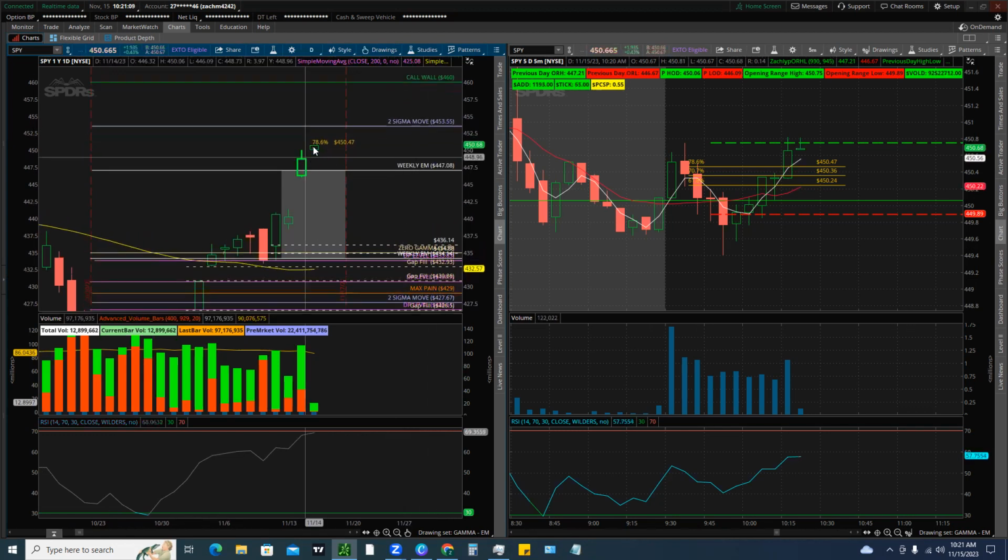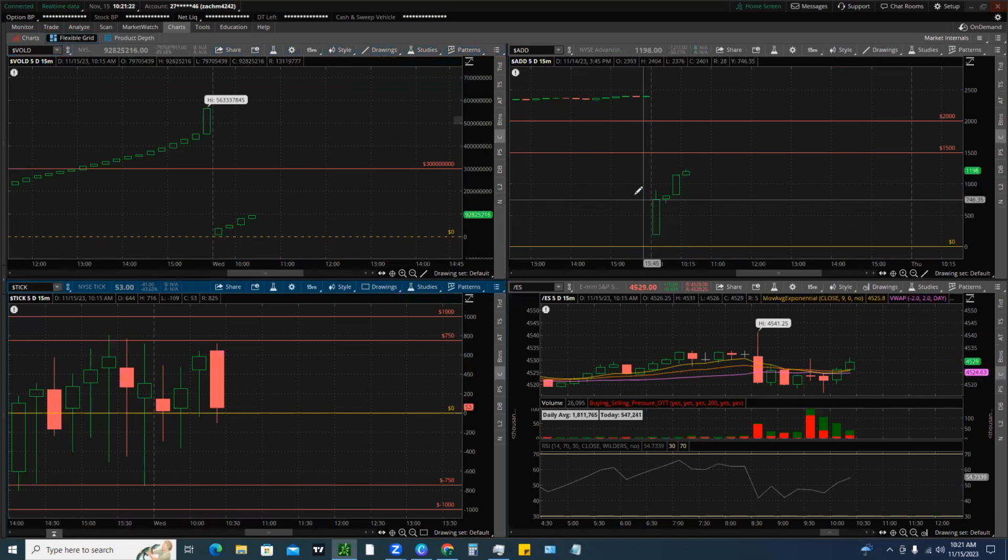But do remember that 68% of the time, the market does close within this weekly expected move, within this range. While the bulls have been present right now, if we take a look at the internals for today, we're seeing the AD, the VOLD, and the TICK all above zero and closing above zero. It's very possible we continue this bullishness again today, as of now, with how the internals are looking. But there are some things we want to be cautious of, right?